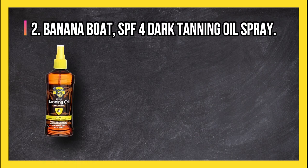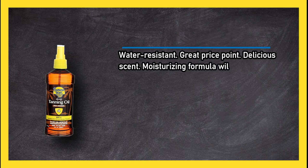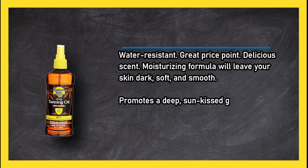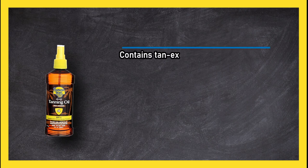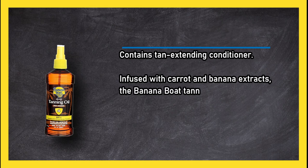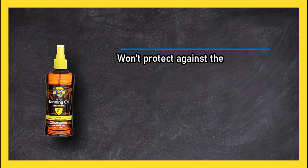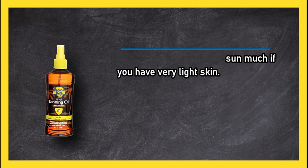At number 2, Banana Boat SPF 4 Dark Tanning Oil Spray. Water resistant. Great price point. Delicious scent. Moisturizing formula will leave your skin dark, soft, and smooth. Promotes a deep, sun-kissed glow of long-lasting color. Contains tan-extending conditioner. Infused with carrot and banana extracts, the Banana Boat Tanning Oil has SPF 4 to help protect your skin against harmful UV rays. Won't protect against the sun much if you have very light skin.